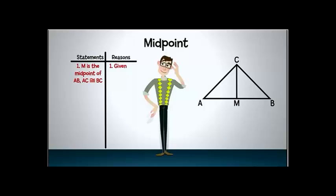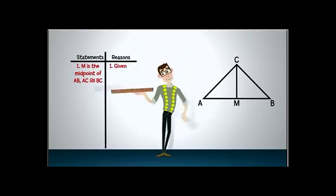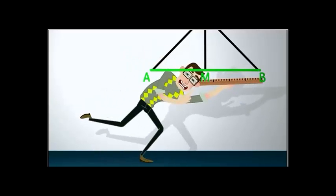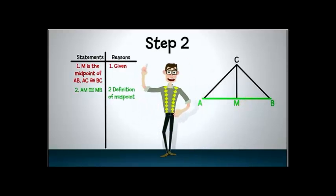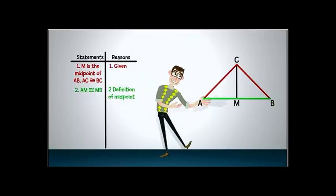Now let's see, what does the midpoint tell us? Well, luckily, I know the definition of midpoint. It is basically the point in the middle. What this means is that AM and BM are the same length since M is the exact middle of AB. In other words, the bottom side of each of our triangles are congruent. I'll put that as step 2. Great! So far I have two pairs of sides that are congruent.